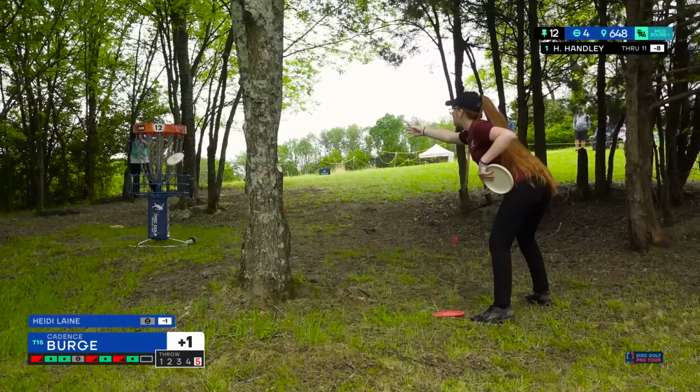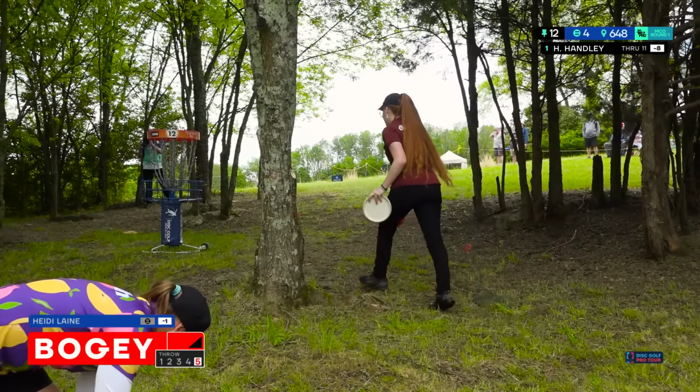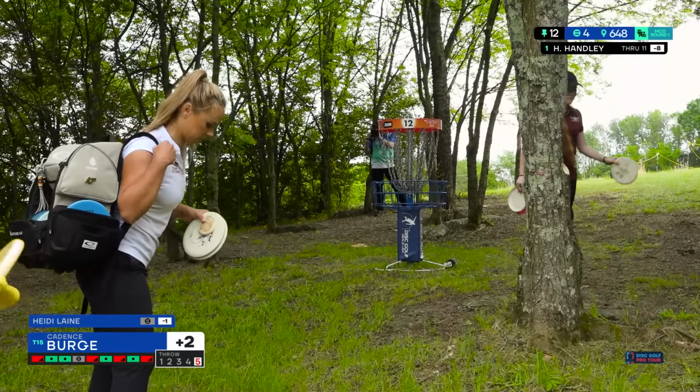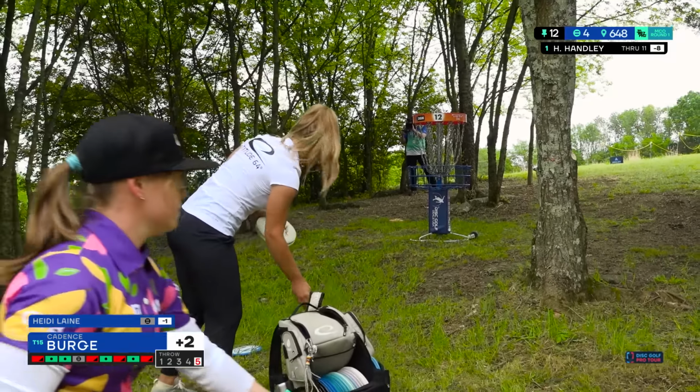Cadence really on that bogey birdie train, kind of all round. Still only two over for the round, which isn't too bad out here.